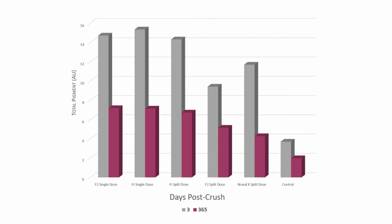We can see that both the F2 and Fi single dose variables were the best performers, both early on and after 1 year of aging. The Fi split dose seemed to perform rather well, but not quite as good as the single dose. The alternative tannin, at 3 times the dose rate, seemed to work decent early on, but doesn't stay in the wine long term. This is a good demonstration of the high purity and high solubility of our tannins.